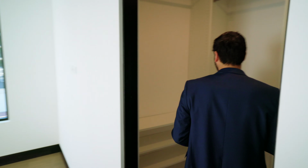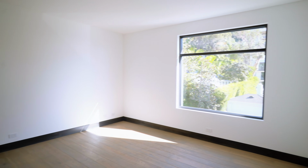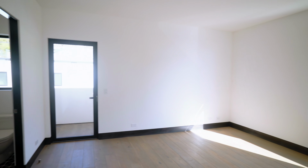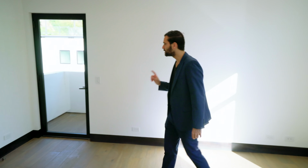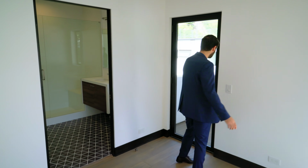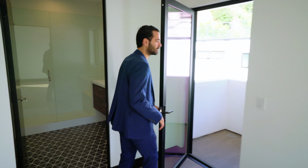And we are in the first bedroom. Let me take you to the closet first. Every single bedroom on this house has a walk-in closet. Gets the job done. And a lot of natural light. I mean, that's the one thing that really strikes me about this house. Every single room is so bright thanks to the big windows that they did. And this bedroom actually has a nice little balcony area right here.